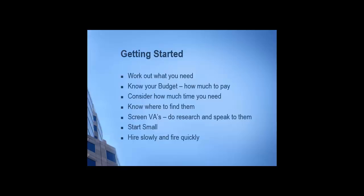So then you need to know your budget and how much to pay. And depending on where you base your VA, if you get a virtual assistant who's based in the Philippines, you're going to pay anywhere from $3 to $5 an hour, up to $10 an hour. If you're going to hire a virtual assistant who's in the US, you're looking at anywhere from $7 to $20 an hour.